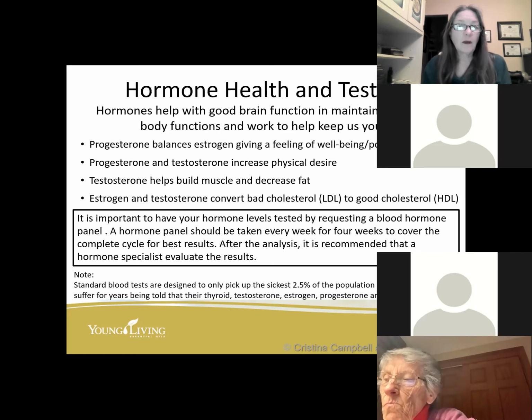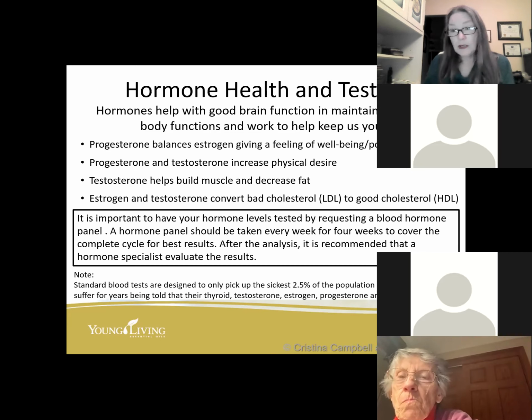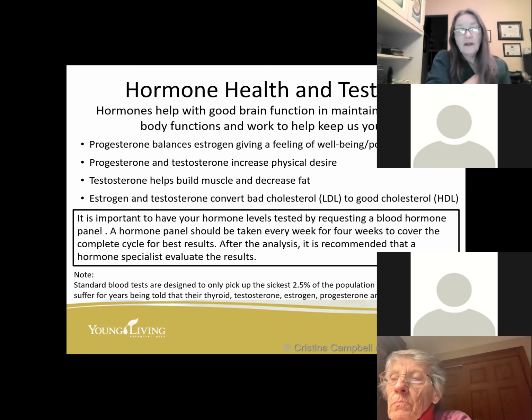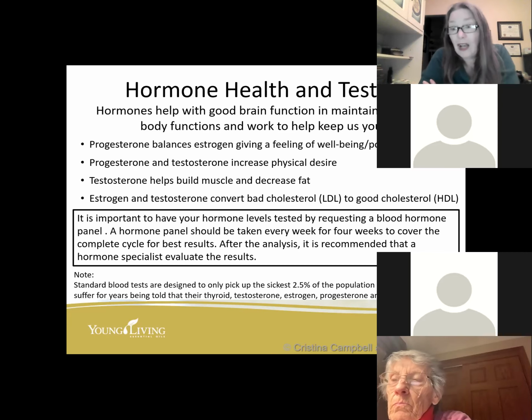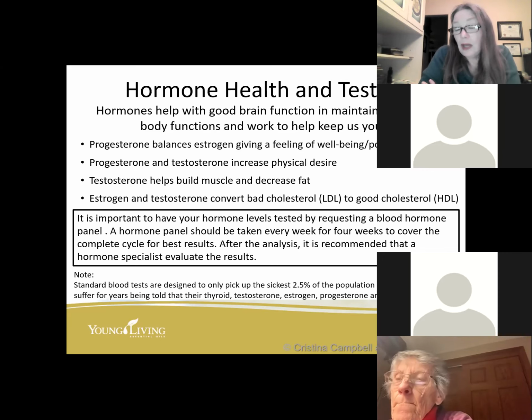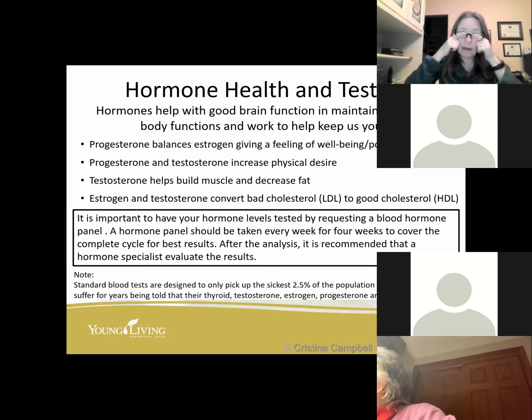And this is the note that I wanted to make sure that you understood. Standard blood tests, if you were to go into your women's wellness clinic or any clinic where you were going to get a blood test, are designed to pick up only the sickest 2.5% of the population. Individuals often suffer for years before being told that their thyroid or testosterone or estrogen or progesterone and adrenal levels are fine. They wait until you're in a critical state before they tell you that you need thyroid medication, or you have a tumor on your thyroid, or whatever the case may be.